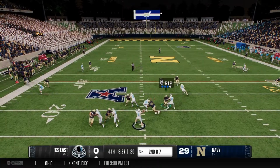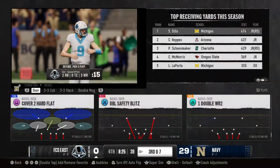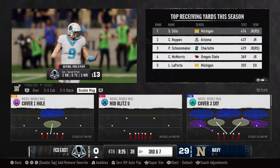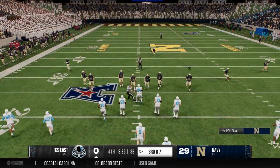He's looking to throw. Fires to the wideout. And that's going to be incomplete. A lot of contact on the play, but no flags. It'll be 3rd down.